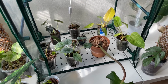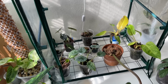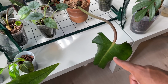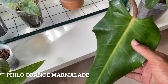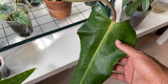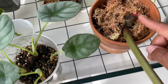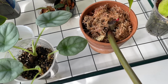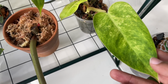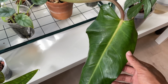Moving down to this lower level, I have some propagations and probably a couple of problem plants right here. But yo, check this out. This is a new purchase right here. This is actually a philodendron orange marmalade. This is a pretty big cutting and it has a decent root system. This is the new shoot right here. The new leaf emerges looking kind of like this, but it will be very orange and then it will eventually fade down to the red.